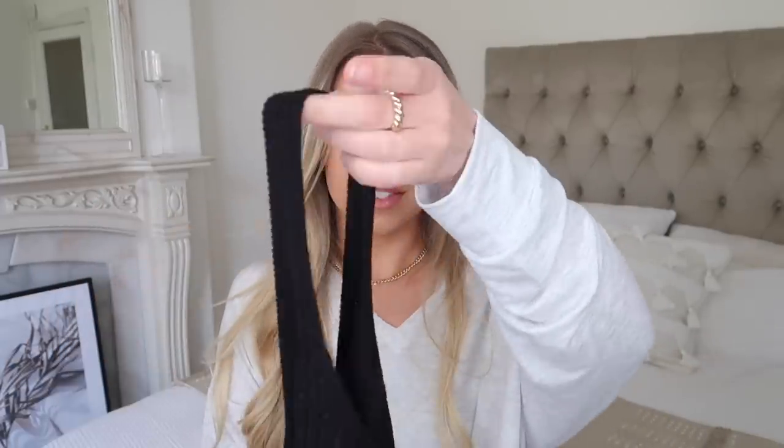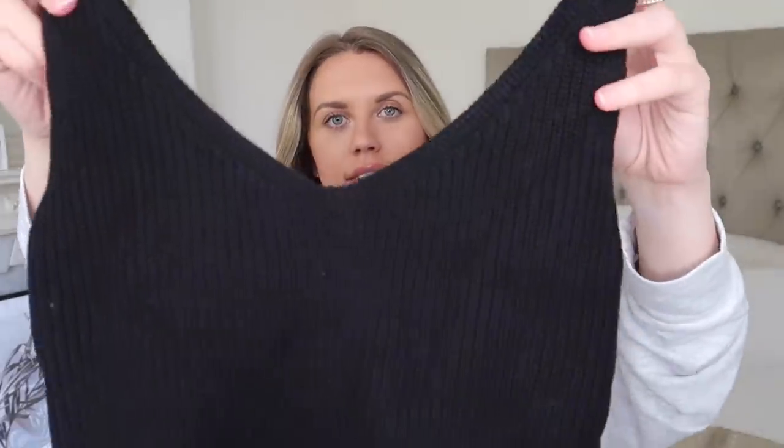Now, I'm very tempted, I'm not gonna lie, to go back and get the other colors of this, because again, I think it's such a good staple to have in your wardrobe for spring. So this again is from The Drop, and it's a knit vest. They had it in a really pretty terracotta color, which I was really tempted for, so maybe I will pick that up. This one is obviously black.